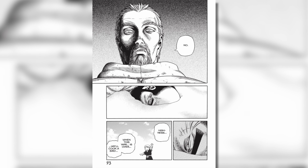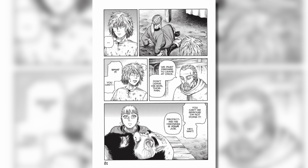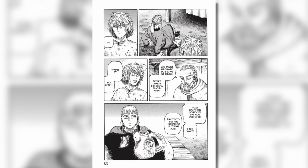Here we cut to Prince Canute learning of Ragnar's death, and it's made clear that Ragnar was more of a father to the prince than the actual king. Aslan says, "We must prepare to leave at once. Don't leave his side, Thorfinn." And Thorfinn is commanded to protect the prince.